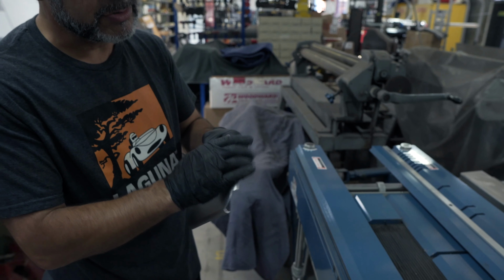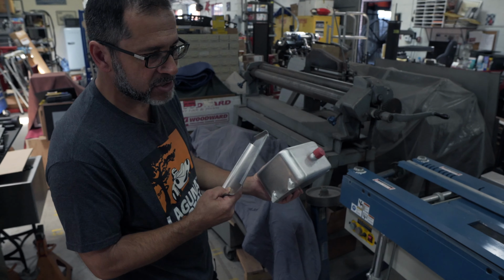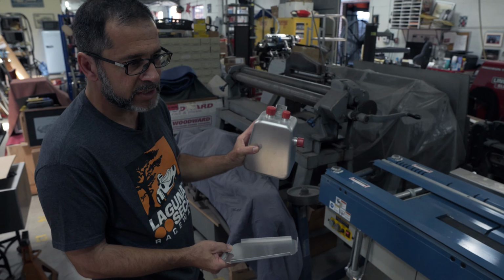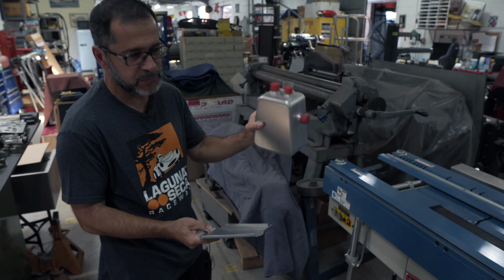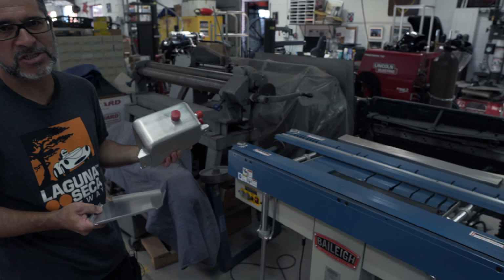And there you have it, a nice radius. And then you make, like I have males and females, weld it all together, and before you know it, you have an end product and something that is bespoke to the car. And this machine makes the job that much easier.